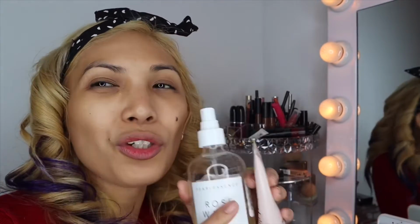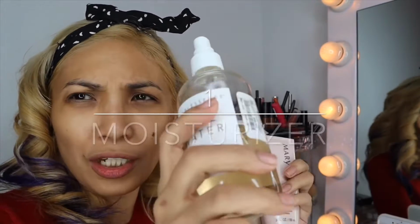Anyhow, we start to hydrate our face. This is my bare face. No makeup, skin on skin. So you have to really moisturize. Either you're gonna use a mist or you're really gonna use a moisturizer. In this case, we're in a hurry, so we'll just mist.